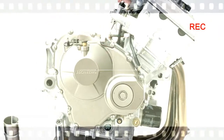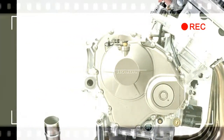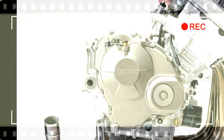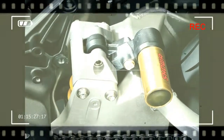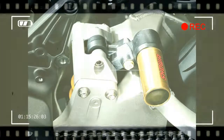Brakes. No radial items here, just conventional 4-piston Nissin calipers with 310mm discs. The rear is a single piston caliper with a 220mm disc. CABS didn't arrive until 2009.